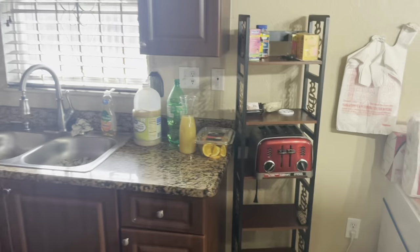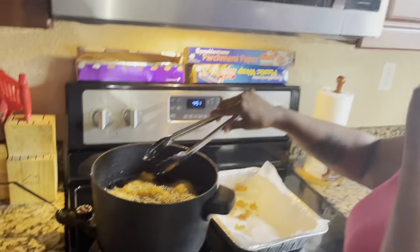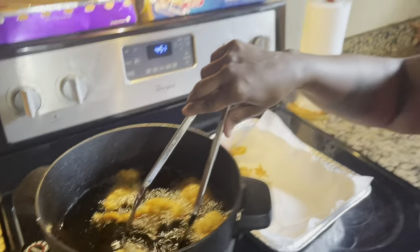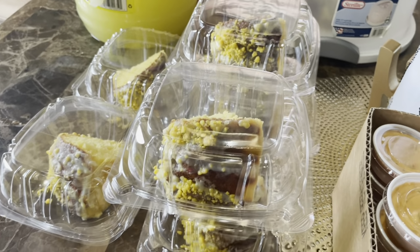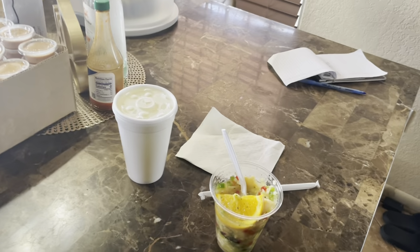Y'all can see what's up. She got a clean kitchen. That's most important. Miss Kat do that thing right. You hear that? Oh man, mama. Boy, I'm in the right place. Look at that cake. Lemon crunch cake? Lemon crunch cake. Ooh, wee. But I'm finna get back to this conch salad.